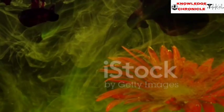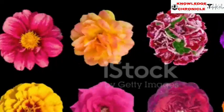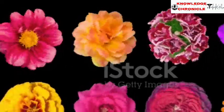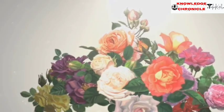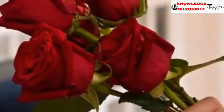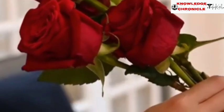Interestingly, humans have shared a deep emotional bond with flowers since ancient times. Flowers are more than biological structures. They are symbols of love, beauty, grief, celebration, and devotion across cultures. Think about it. We gift roses to express love, offer marigolds during festivals, place white lilies at memorials. Flowers have silently conveyed emotions that words often fail to express.